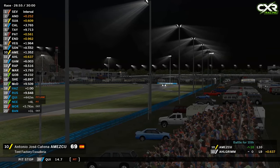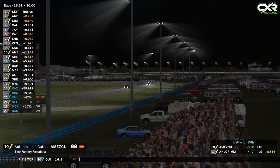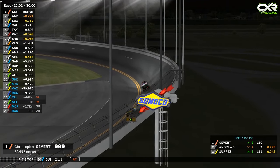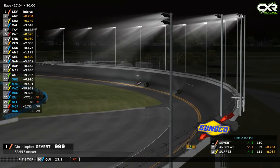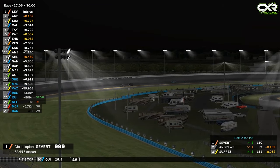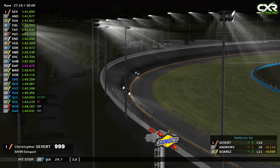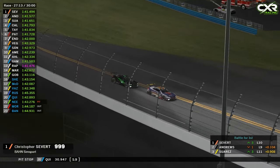So we are down to the final 4 minutes now. We still have this epic battle going on for first. Still a few more battles in the pack. Everyone's best times were quite a lot of 41s, a lot of 42s.